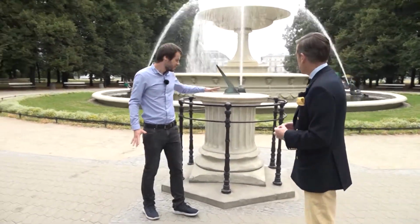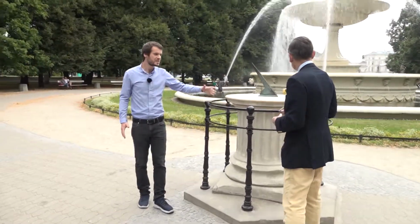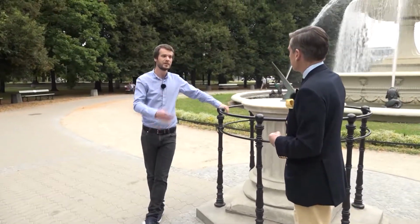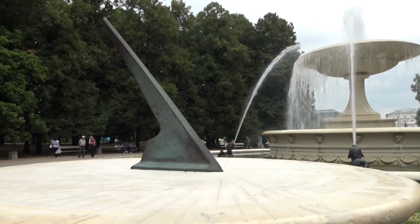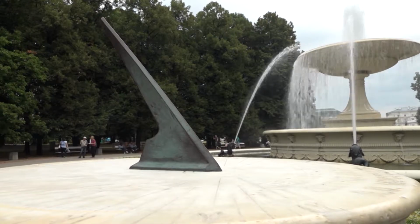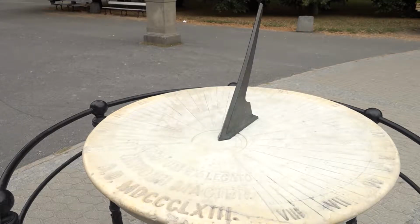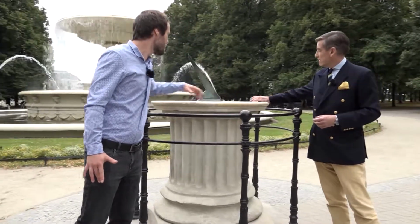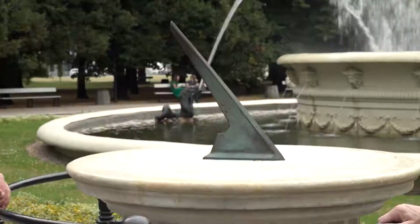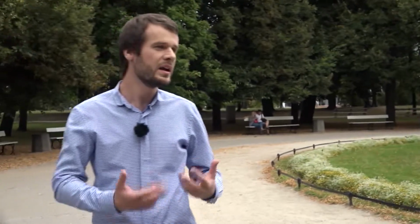And by the way, this solar clock is also an original disc from the 19th century. It also traces back to the 1860s. It was founded by one of the most famous historians of Warsaw, Magier. You can see his name carved even here. 1863, just in front of the main fountain. So it's a kind of redevelopment of the garden in the 19th century.